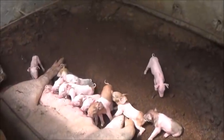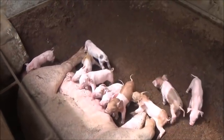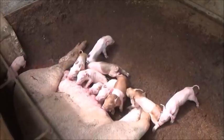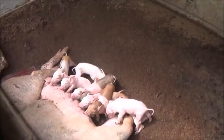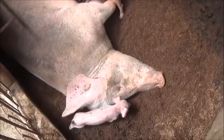This is the new crew here. These guys were born last night. This morning? She's had 10, and these are big piglets. She's talking to her babies too.